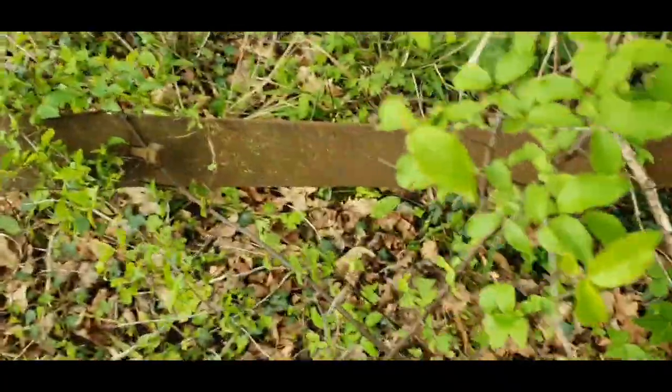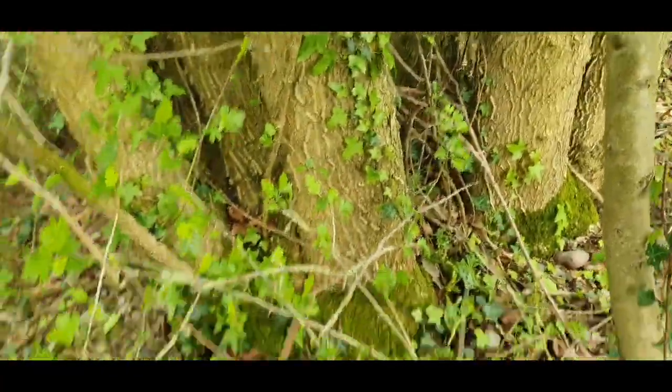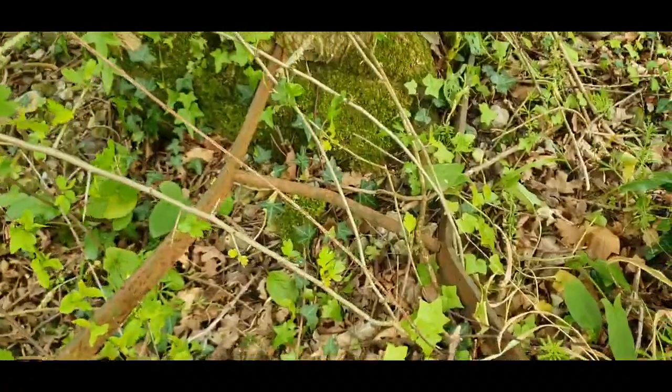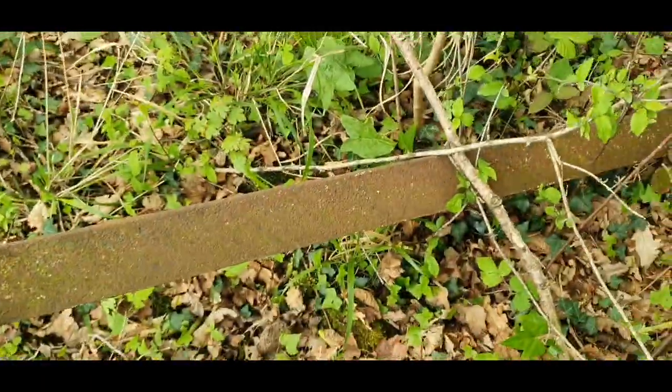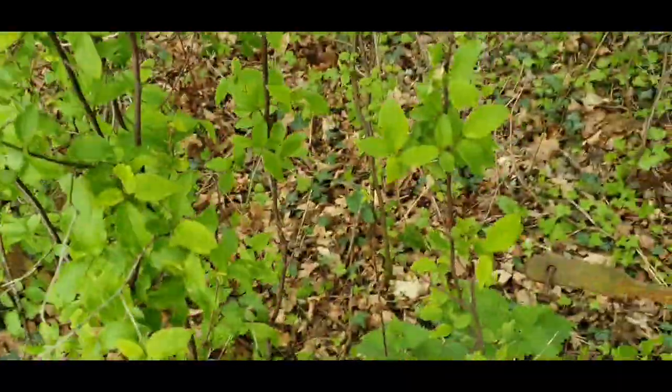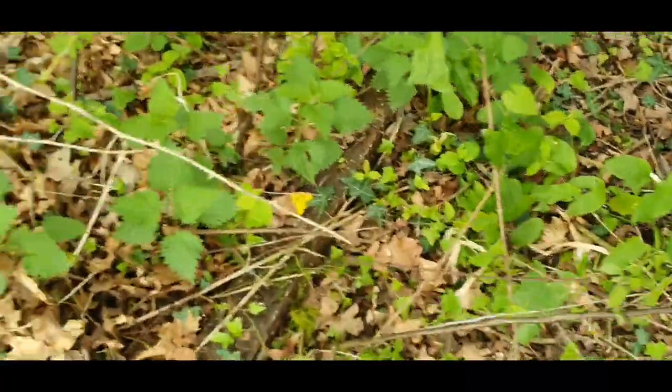And there's your two posts. I'd imagine that might be the whistle board. I can't get any further in to have a look, but that's an interesting find. You can just see the top of the ladder there, look. And then this post goes into the ground there. The curve is starting just there. And there's another piece of metal where my foot is. Look. So that's been bent over.